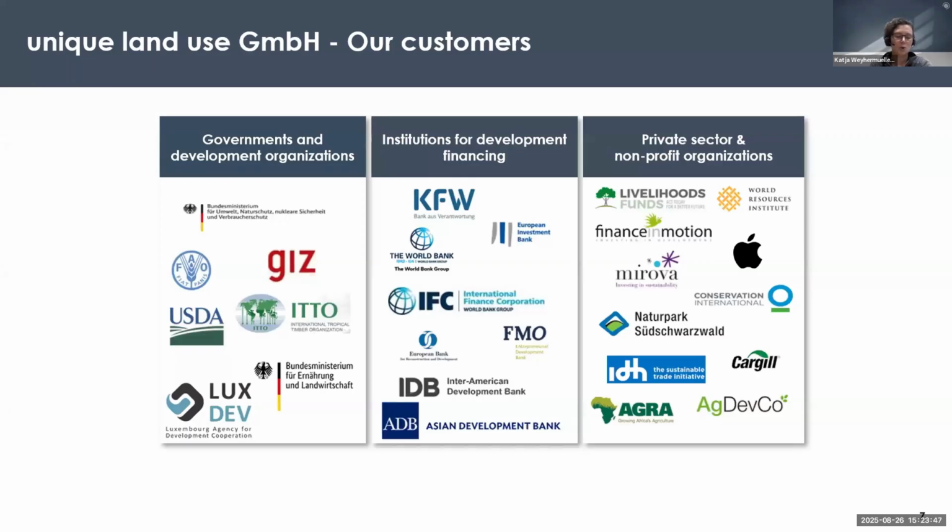As you can see, we work with development banks, multilateral organizations, investment funds, ministries, municipalities, associations, as well as many organizations within the private sector.